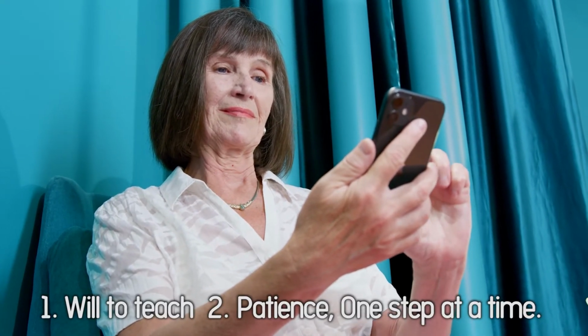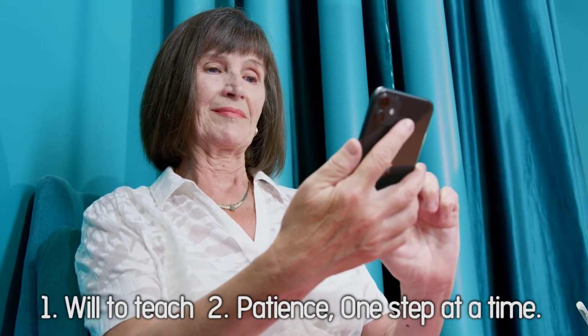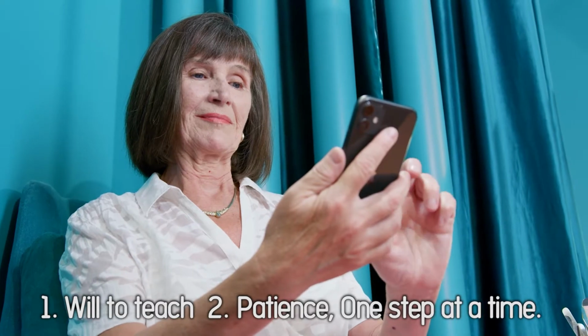Now, you might think that teaching your grandpa or grandma how to use WhatsApp or Facebook can be as difficult as moving mountains, but it's actually not. You simply need to have a teaspoon of will to teach them and a tablespoon of patience. Take it slow, one step at a time, and you are good to go.